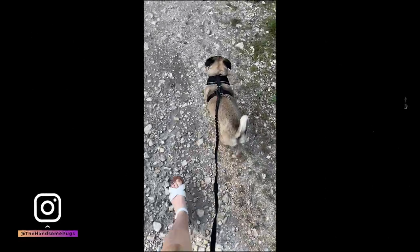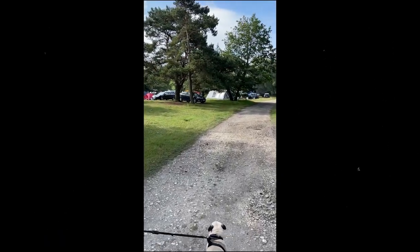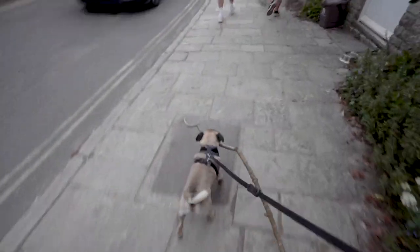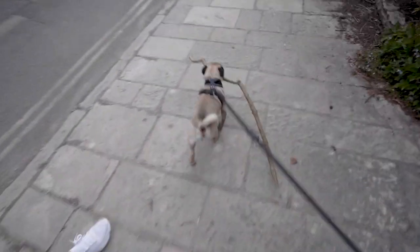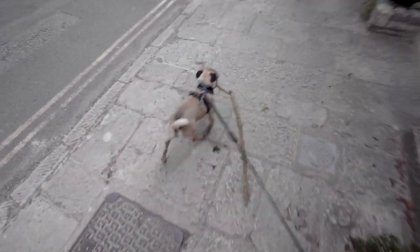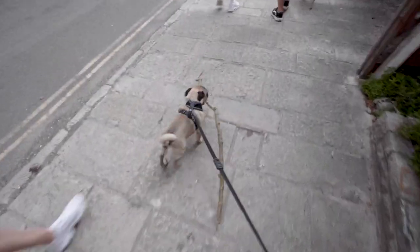Early morning stroll with the boys. Checking out the campsite. Enjoying it, boys. So obviously Oscar has found himself a stick. He's clever. Whisky? He's like, don't distract me. Busy mum.